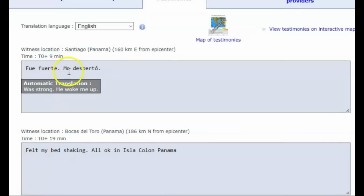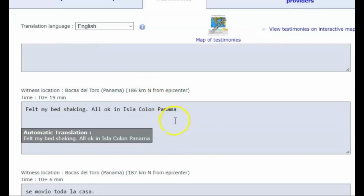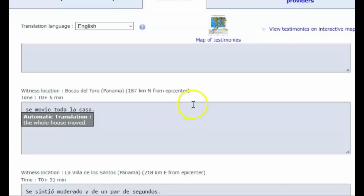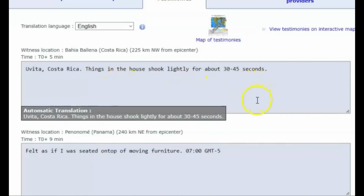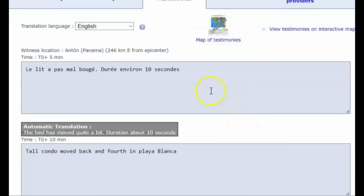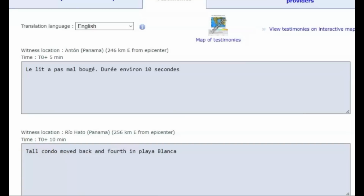Santiago, Panama. It says here was strong. It woke me up. That was 160 kilometers east, which is about 99 miles. Another one, felt my bed shaking, all okay. Isle Panama. Okay. Another one says the whole house moved. Costa Rica. It says things in the house shook lightly for about 30 to 45 seconds. Felt as if I was seated on top of moving furniture. Let's see what else we got here. The bed moved quite a bit. Duration about 10 seconds. They were 246 kilometers east, which is about 152 miles.